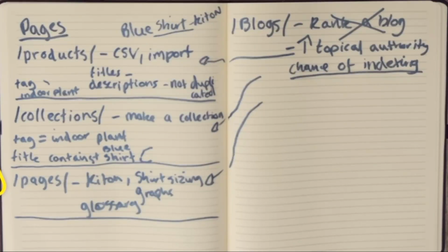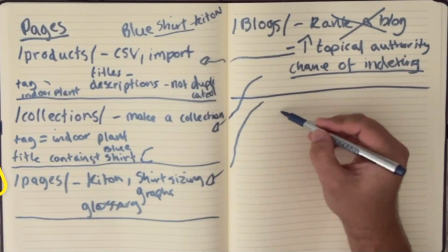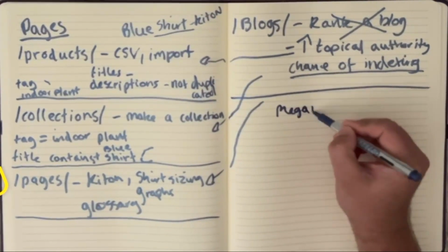Now, let's just talk about one more thing quickly, and then I'll give you an overview of everything, and that is the mega menu.